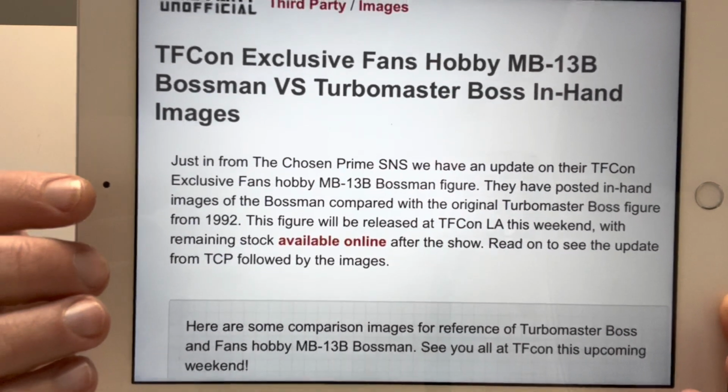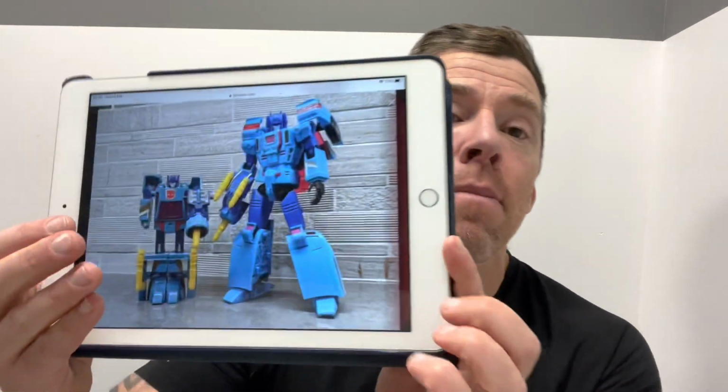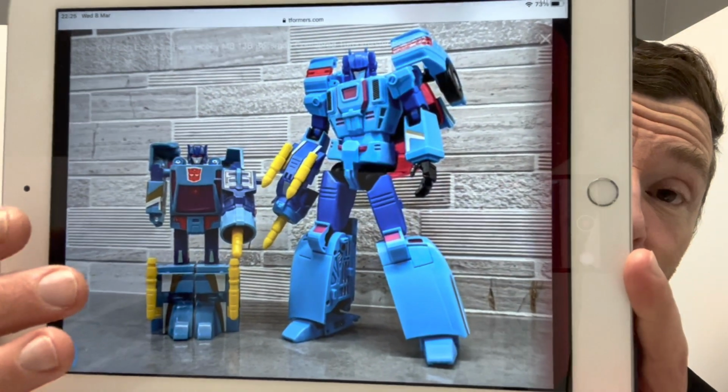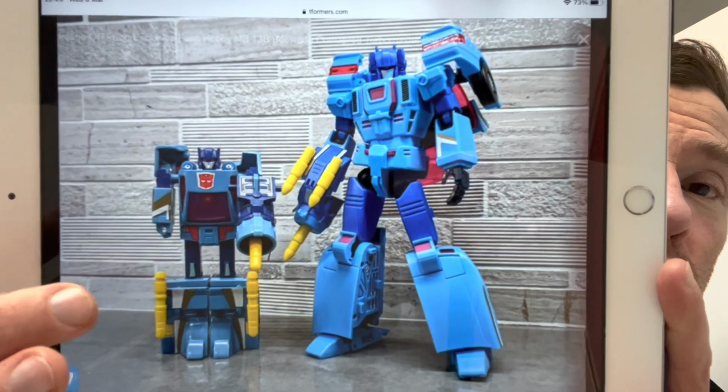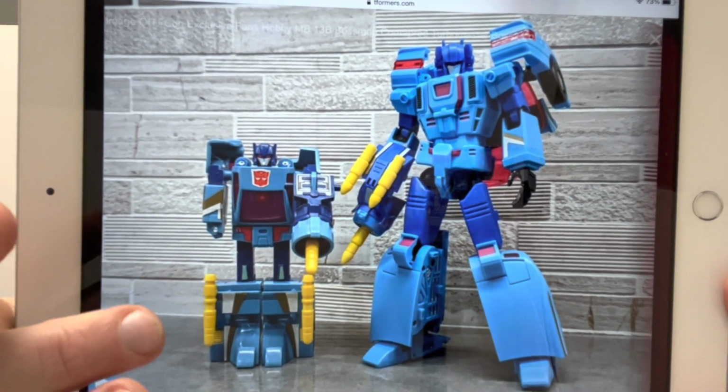Right, this is brilliant. This is more images of exactly what you can see. This is Fans Hobby MB13B Boss. So you remember we showed some images of him. This is basically their convention exclusive, but it is him posed and photographed next to the original. If you're not sure who the original one is, there he is right there, and there's an actual video review of him on this channel.